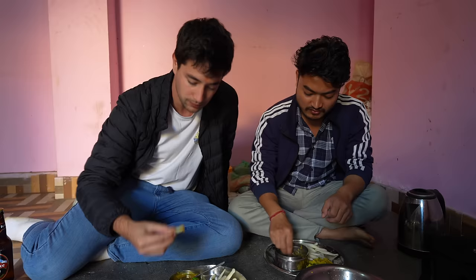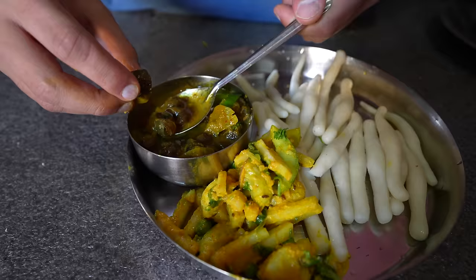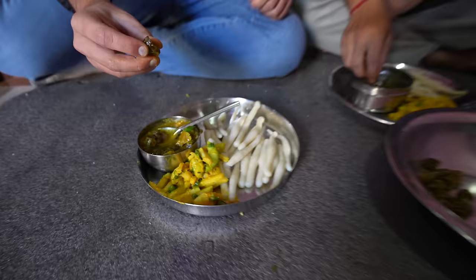And let's try the achar. We got some cucumbers, some radish. Is it good? You really impressed me. I wasn't sure what I was gonna think about this, but honestly, really good.